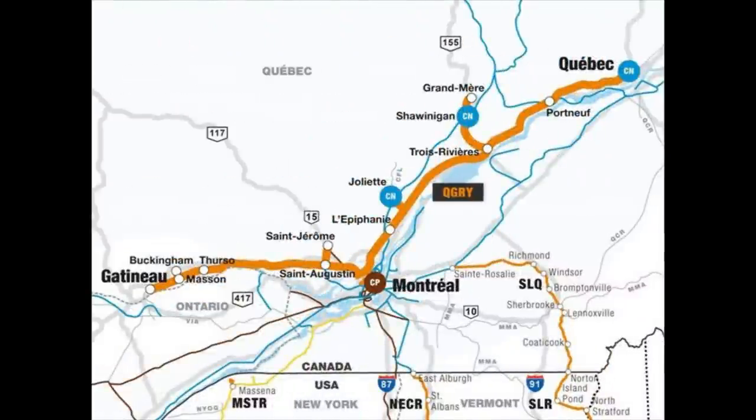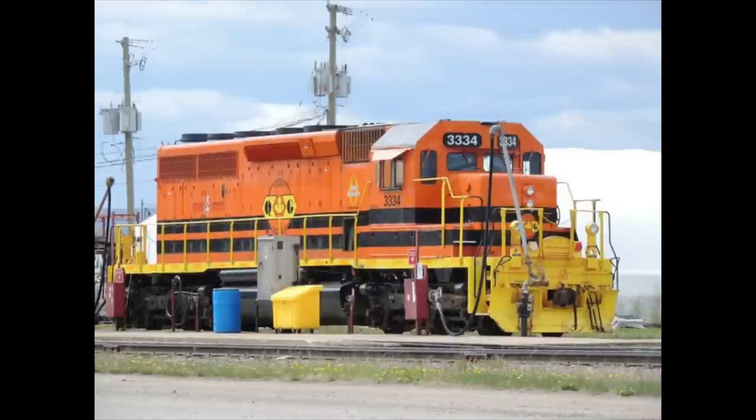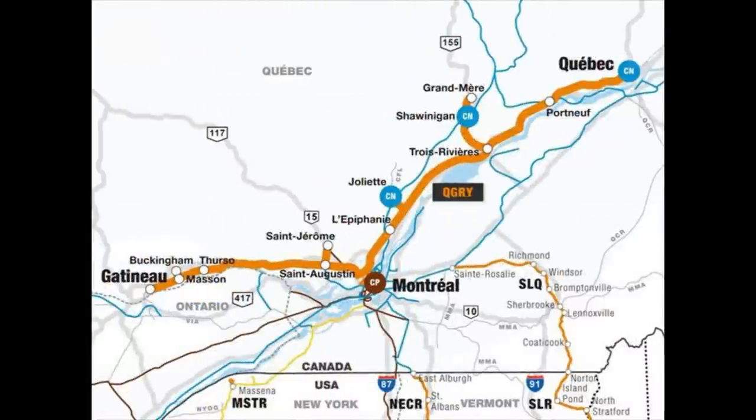And now, where's the number 3334 that you see here? Interesting about the Quebec-Gatineau Railway, it's a relatively new railroad that was formed in the late 90s, 1998 if I'm not mistaken, from former Canadian Pacific lines.